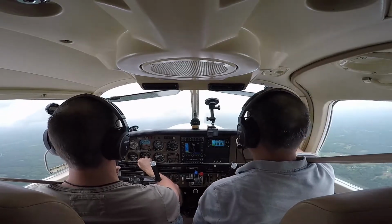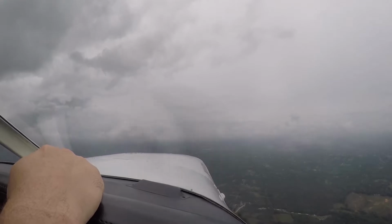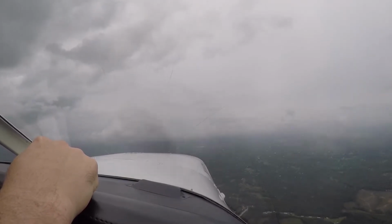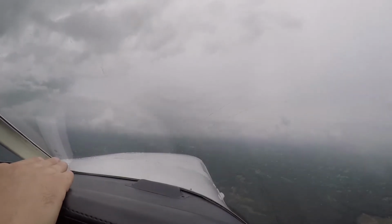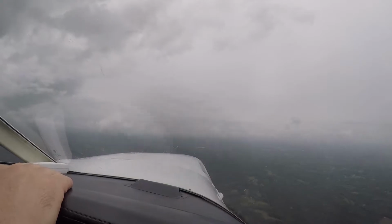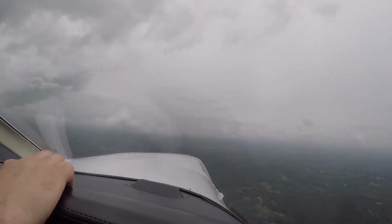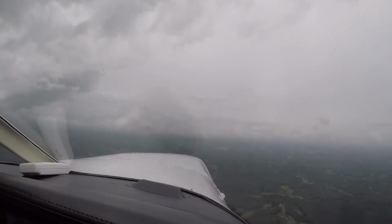Alright, when you do that, look outside. This is a perfect example of what we were talking about on the ground. Yeah. You see that little cloud layer? You see the little hill? Alright, so left is 080, you can go left, maintain 3,000 till established clear. You see the little hill right there? Off the nose? You see the little cloud layer above it? I do, yeah. The runway is just beyond that.